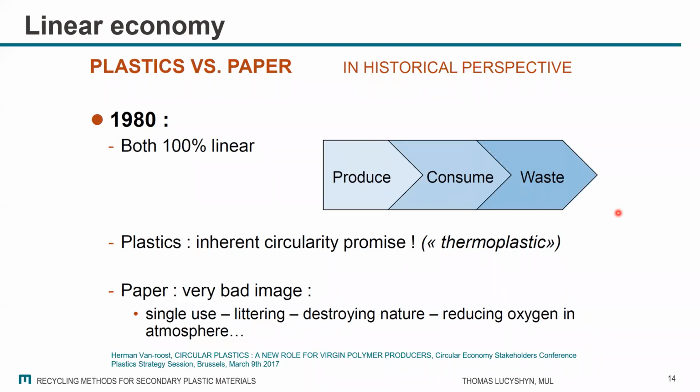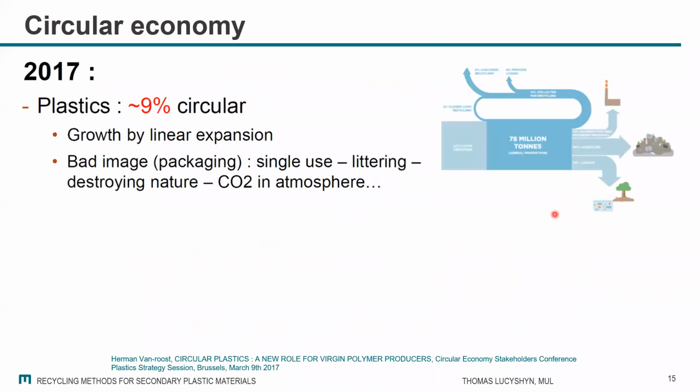And it's interesting how it developed until now. If we look at the same materials in 2017, we see that plastics only achieved around 9% of circularity, and the growth of plastics was based basically on linear expansion. And nowadays we have a problem with a very bad image of packaging, also in the population, in society. So it's really a lot of single-use, littering, destroying nature, CO2 in the atmosphere. So the image is very bad. That's also something we're fighting. And I really believe that's also one of the reasons that we are fighting with our student numbers and beginners. We have really a significant reduction of beginners in previous years. And I'm really convinced that it's also related to the very bad perception of plastics in society.